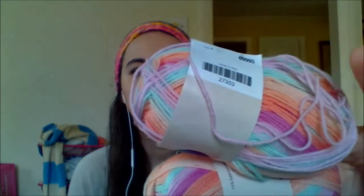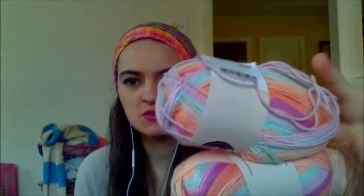So I've got 2 of the, which one is this? Saltwater taffy, which will be socks for me and socks for the baby. And then 2 of the Slumber Party, which is going to be socks for my niece, Hannah, and then socks for me.